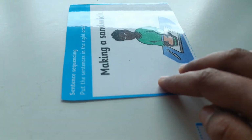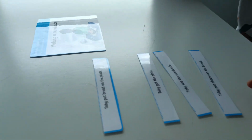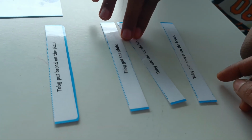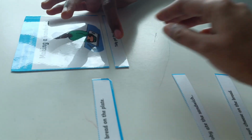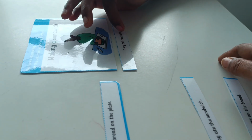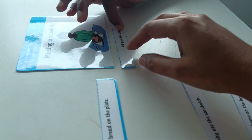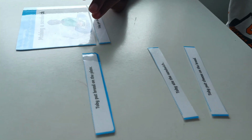Making a sandwich. For making a sandwich, which sentence will come first? Read. Toby got the plate. Then after taking the plate, what will he do?